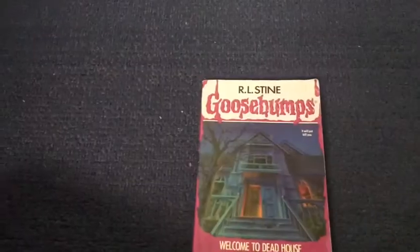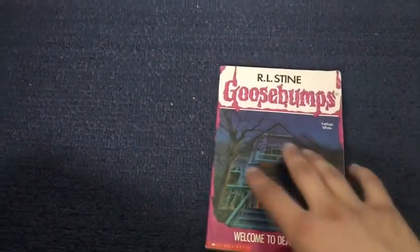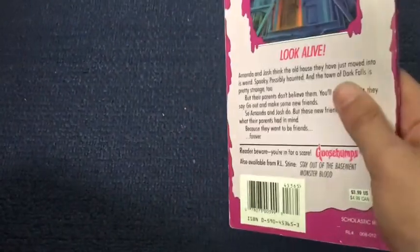I have all 62 in the original series, but I'm just going to go over them because it's my video, and some people might not know all the Goosebumps books. I mean, for those of you who are like that, whatever. Anyway, so let's start off. I have Welcome to Dead House, one of the first I actually ever got. If I'm not mistaken, this is one of the first actual Goosebumps books I have. So it's retained its condition pretty well.